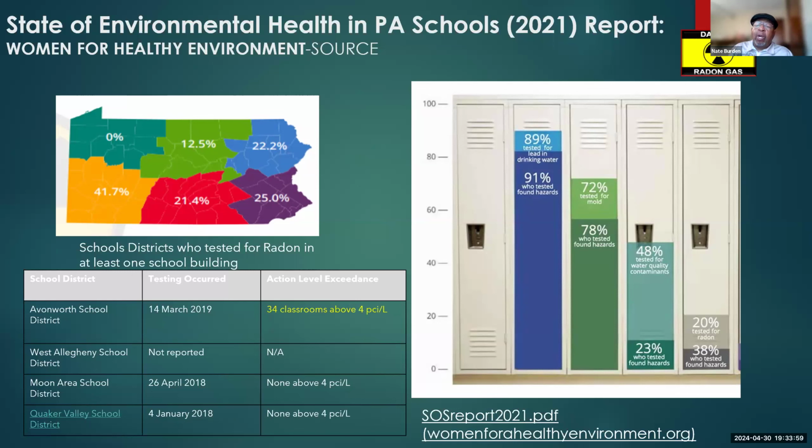That's a problem, whereas we'll test for lead in water, okay, 89% tested, and 91% of those who tested found hazards. 72% tested for mold, and 78% of those who tested found hazards. And the same thing for testing for water quality contaminants. And then you look at radon: 20% tested. So that's 1 out of 5 schools in Pennsylvania that has tested for radon, and 38% of those who did test found hazards. Ideally, the testing should be done during the colder months, okay?